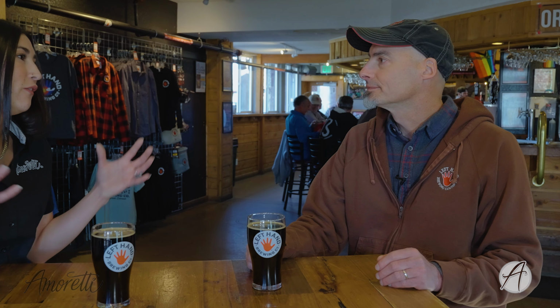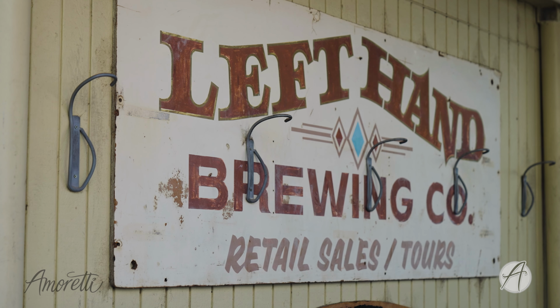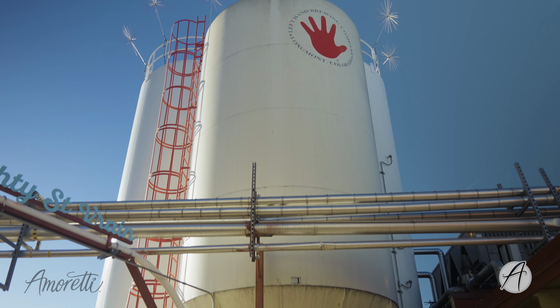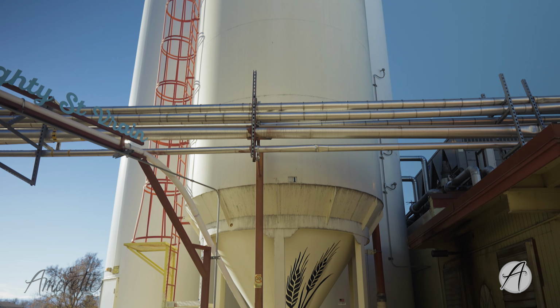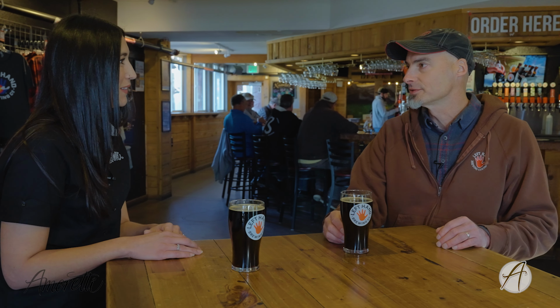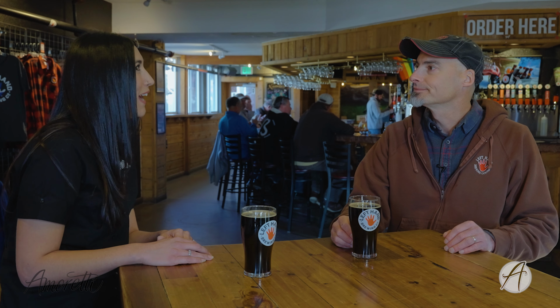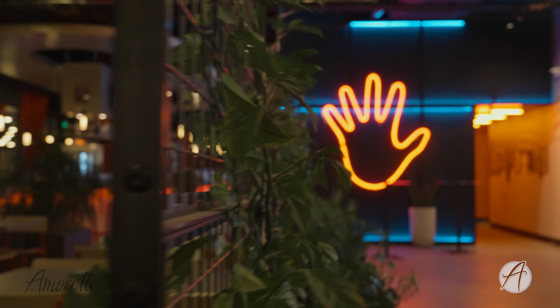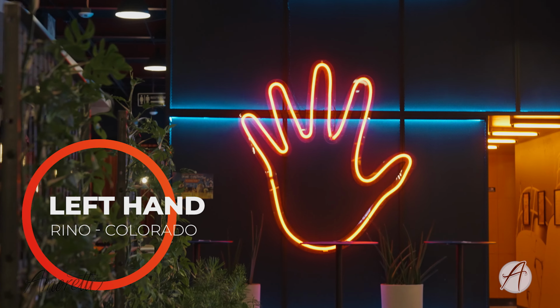Do you think all of that combined is what contributed to you guys being on the top 50 craft American brewing list? Certainly. Yeah. I mean, it's a team effort. So yeah, every single one of us is striving to be the best we can be. And rumor has it, you guys are one of the most decorated breweries in Colorado. Can you tell me a little bit about that?